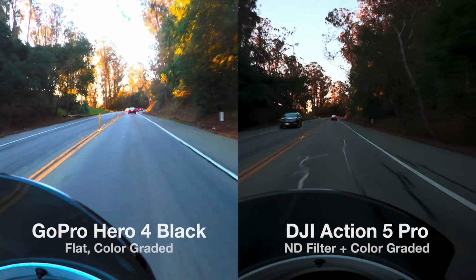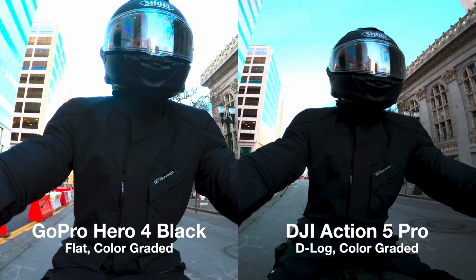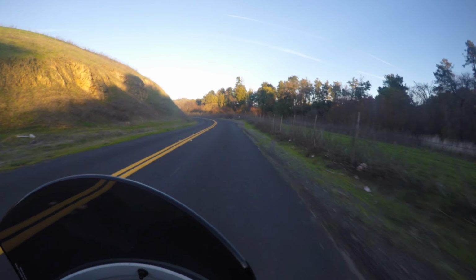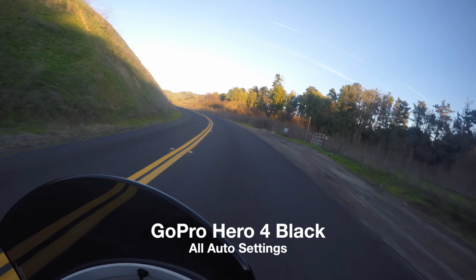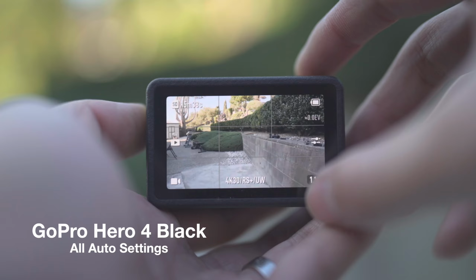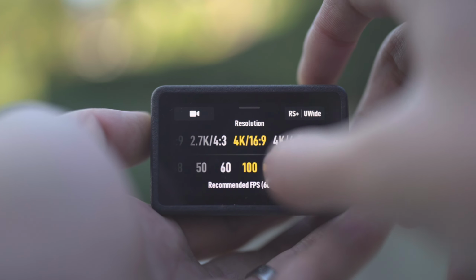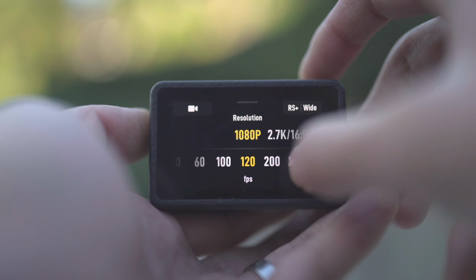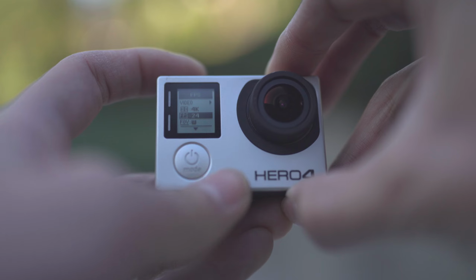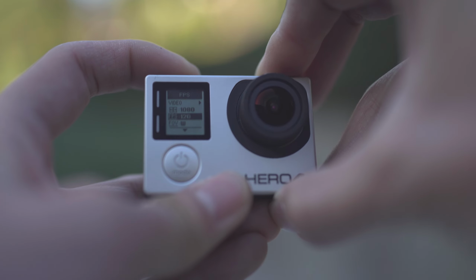More battery means cameras can support more functions like higher frame rates at a higher resolution, plus a longer battery life. Speaking of resolution and frame rates, this GoPro is the first 4K 30 frame action camera and is still relevant today. Since processing power has increased drastically, newer cameras can record up to 120 frames at 4K or 240 frames at 1080p, whereas the old GoPro can only support 30 frames at 4K and 120 frames at 1080p.